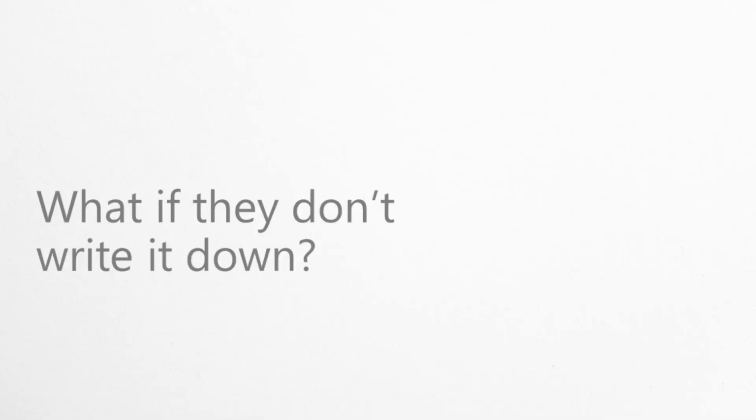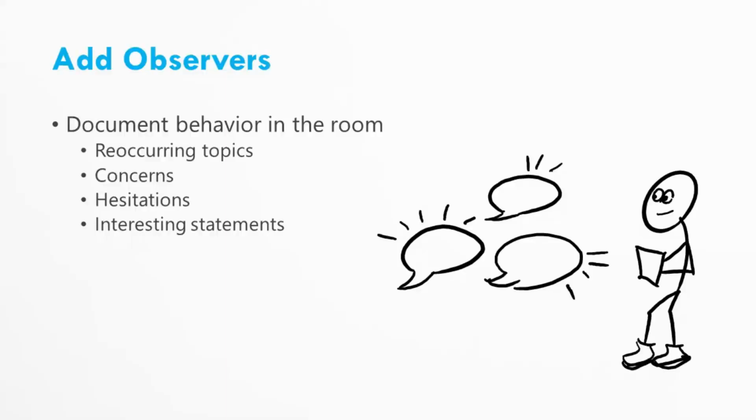So then we have the other issue. What happens if they don't write it down? Because once again, our users have issues articulating their problems. So we solve this the way any researcher would, by adding an observer to document the behavior in the room, such as recurring topics, concerns, hesitations, and interesting statements, or even picking up the sticky notes that were thrown into the trash. Maybe documenting just other behaviors that they didn't want us seeing.